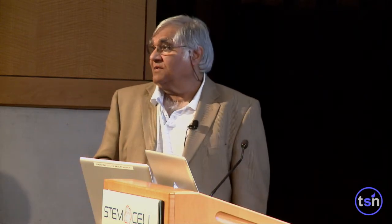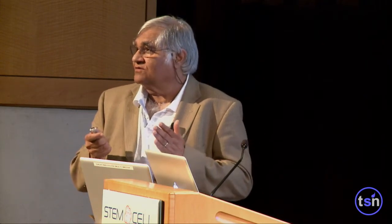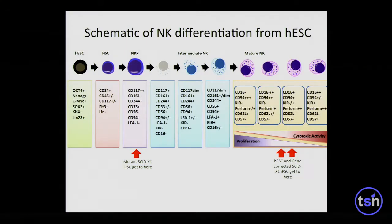Now, I'm not an immunologist, so I always have to look at these things to make sense of them, and I presume many of you are like me. It is really quite a process by which a human embryonic stem cell or a hematopoietic stem cell goes through the process of becoming a mature NK cell. It's a series of changes that occur. Don't worry about looking at it. The only point to mention is that the mutant SCID cells, the iPS cell line that we made, come up to this part where there are pre-NK cells. They do not make the NK cells.